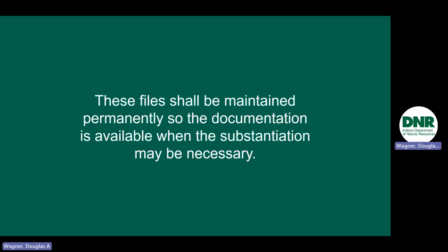Just like other permit files for development in the special flood hazard area, you'll want to ensure that records are not transferred to another department where they may end up being destroyed. These files must be maintained by the local floodplain administrator in perpetuity.